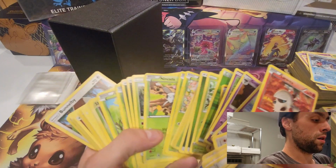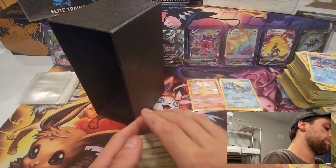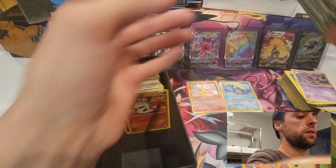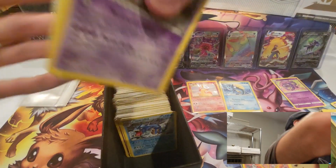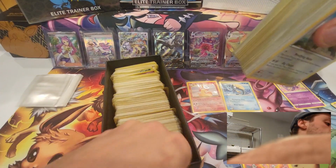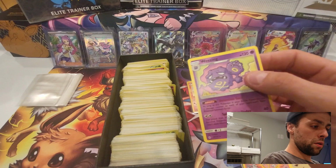It's hard to even tell. So there is a lot of older stuff in here. Alright. Crazy, crazy, crazy. A good portion of these cards, I can tell you right now, I don't have for my collection, for mine and my son's collection. So a good portion of these will probably just end up in my personal stash. So, even that Weezing. Look at that Weezing.